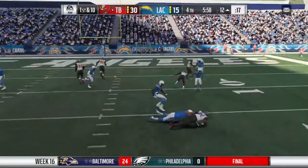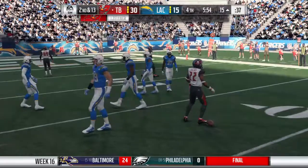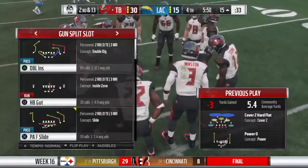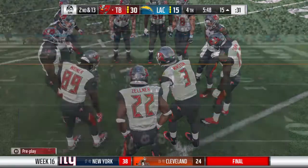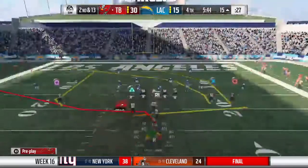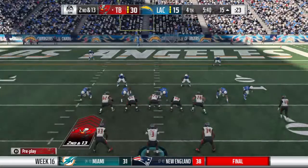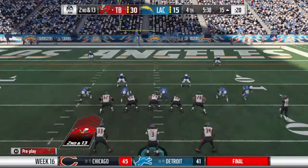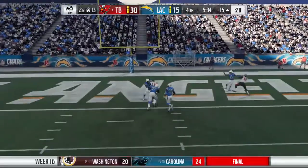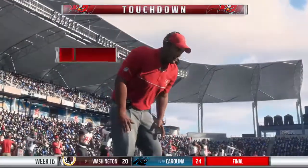Now a handoff here to his running back. And maybe a measure of revenge there. He's had his way in this one, but this time they get him behind the line. They'll wind up losing 3 yards here. And that'll make this a 2nd and 13. They'll try to throw now. Winston. And he's into the end zone. Touchdown, Buccaneers.